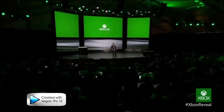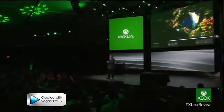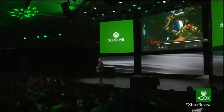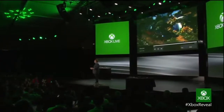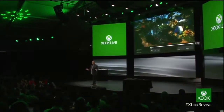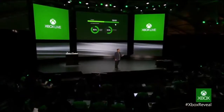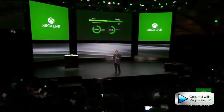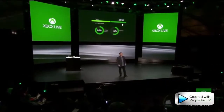Just imagine. You will now have a dedicated game DVR to capture and access your magic moments and save them to the cloud. With our native editing and sharing tools, you'll have the most amazing bragging rights on Xbox Live. Achievements become dynamic and changing. They tell your personal story of how you play, not just what you've done. You will play richer matches, with the future of matchmaking.